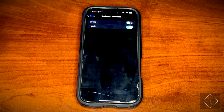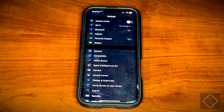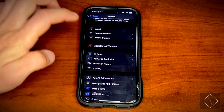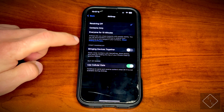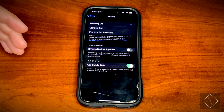For me, I like it, so again, I just leave it on. Another bit of a setting here involves AirDrop. So if we go into General and scroll down until we find AirDrop, within here we have a setting called Bring Devices Together. And what this does is essentially, this is Apple's feature that they call Name Drop.